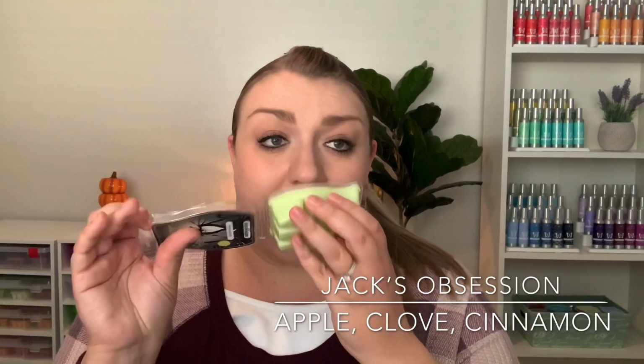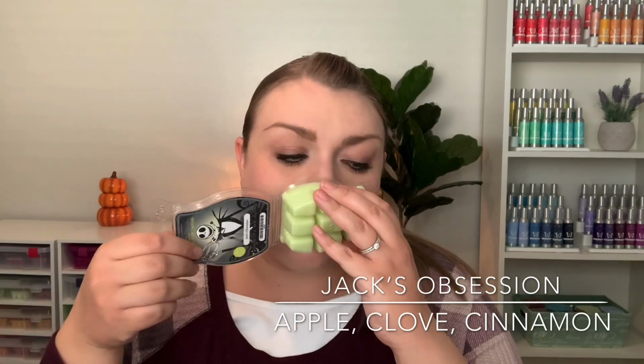So Jack's Obsession was new last year, and then they brought it back this year. And Scentsy says this cauldron full of apple spiced with clove and cinnamon makes for a ghoulishly grand brew. And I do really like this scent. I just get kind of a nice combination of cinnamon and apple. It's nice and strong. It's a good performer. To me, it smells a little bit like a more spicy version of Cider Mill. So if you like that, I think that you'll like Jack's Obsession. Like I said, it is a really nice performer.